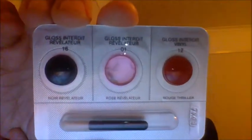I hate it when you can't read the writing. See, you've got black, kind of rosy pink, and then you've got the red there, so that looks kind of cool. They're little testers. I thought I'd get that just to try, because I've never tried any of Givenchy's products before, and I was like, ooh, well that sounds interesting. Let's give it a go.